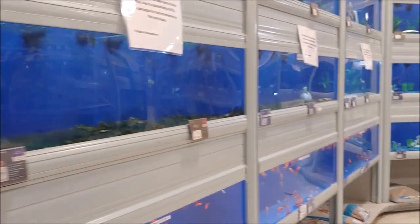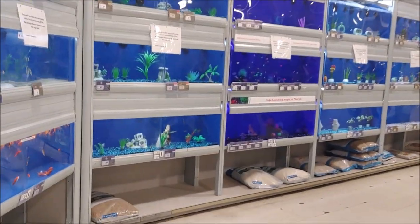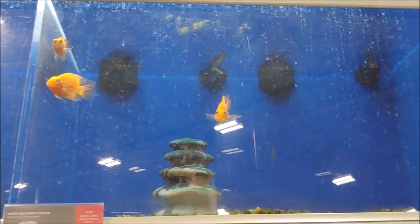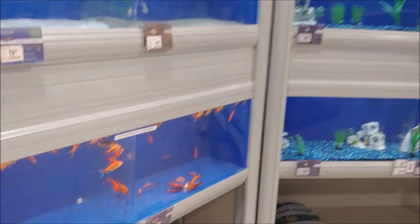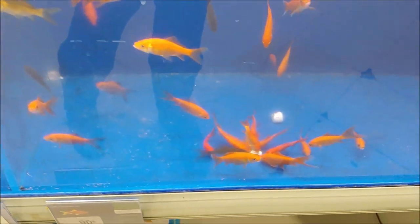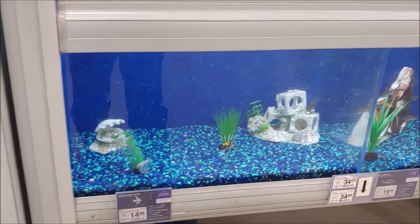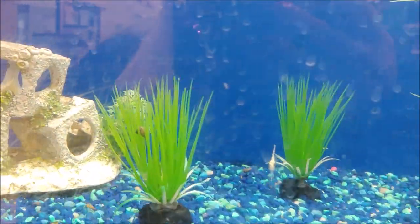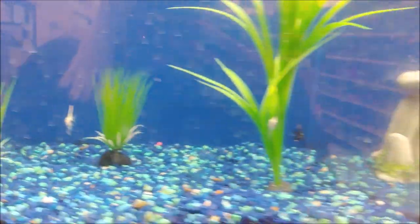Let's see if there's anything interesting. Fancy goldfish. There you go, guys. Bigger goldfish here, but oh my goodness. Wow. And there's angelfish. Look at them. You can have all these at your house. Aren't they cute?